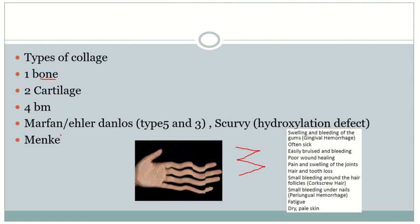And Marfan and Ehlers-Danlos are both autosomal dominant disorders. Most structural disorders are autosomal dominant, so Marfan is found on chromosome 15. Marfan is a disorder of chromosome 15, and usually you'll see a tall person with long arms, long fingers. And Ehlers-Danlos, you'll find them to have stretchy fingers, and they'll be very flexible.